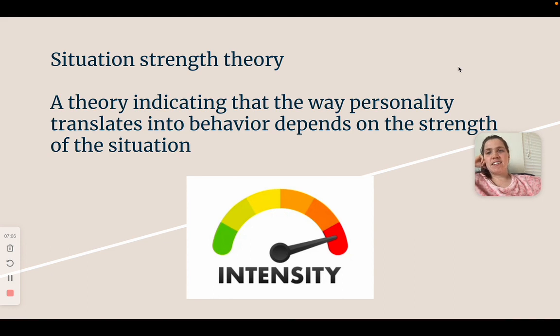Situation strength theory. This is so interesting. A theory indicating that the way personality translates into behavior depends on the strength of the situation. Basically, this is kind of like an internal dial that everyone has, and how strong the situation is depends on how you react.